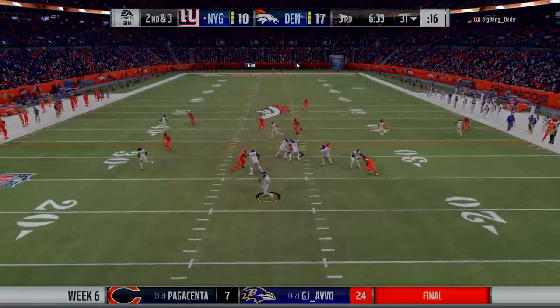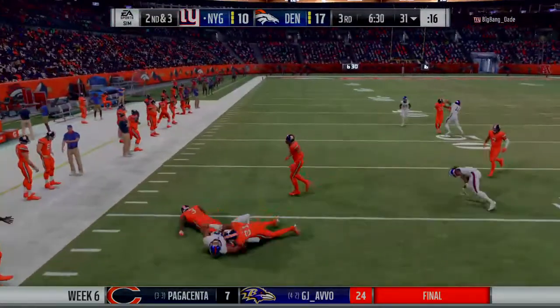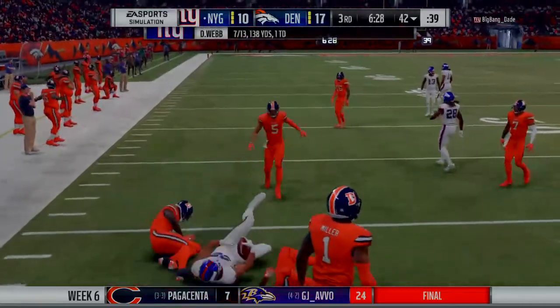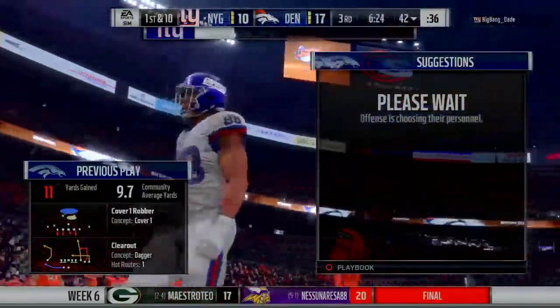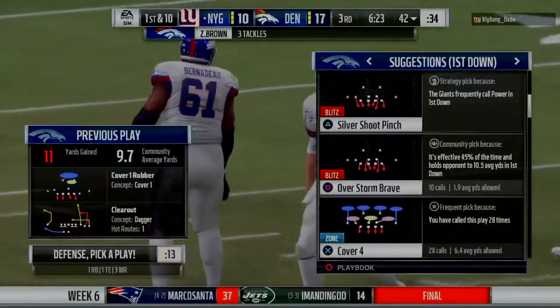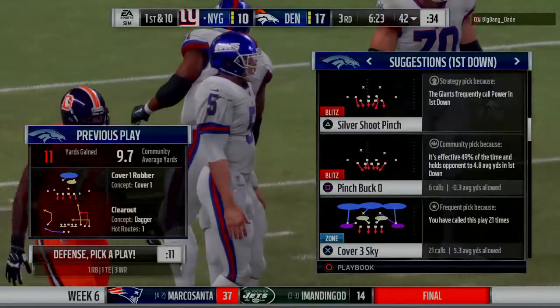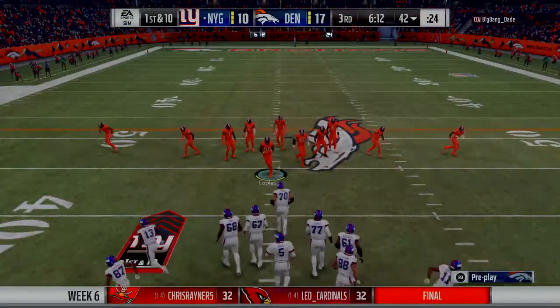To throw on 2nd down, here's Webb. Throw left side, complete to Ingram. And they get him down, but not before he takes it across the 40-yard line. Give him 11 yards that time and a new set of downs. Fresh set of downs here.